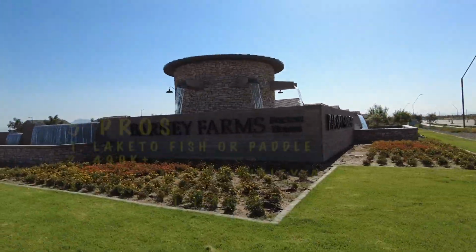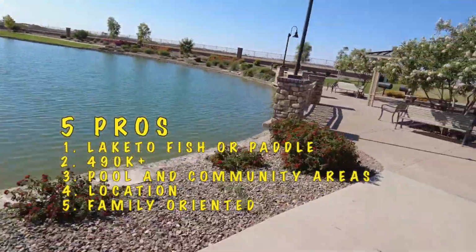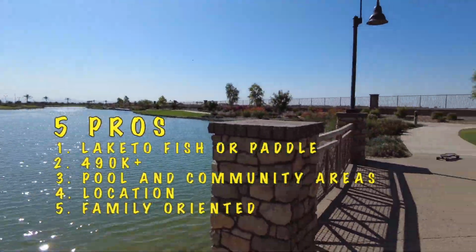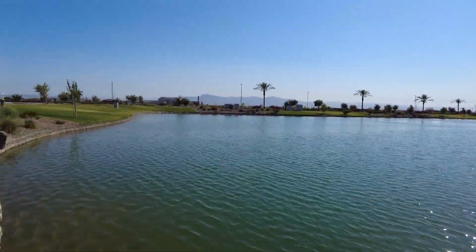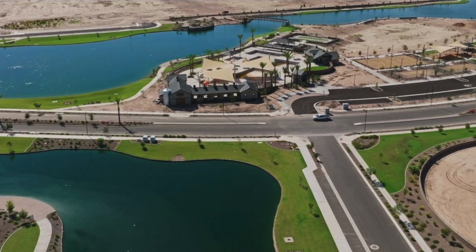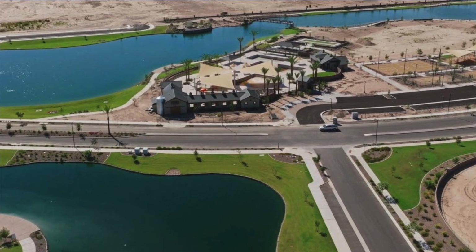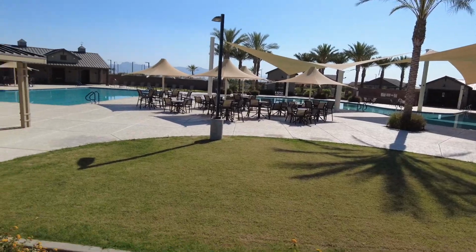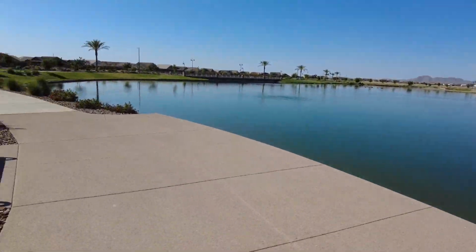For number one, I put Barney Farms, not because it's the nicest or the most bougie, but because I feel like it touched all of the things that I was looking for, for me personally and for where I'm at in life. So the first one is it's a lake-central community. That means the whole community is centered around this giant lake that's almost a mile long. It's huge, and you can fish on it, you can kayak on it.